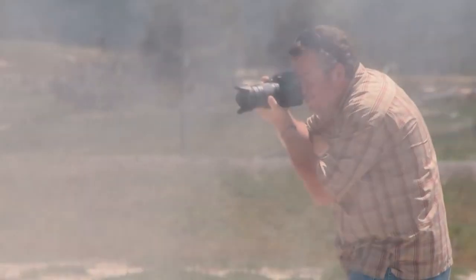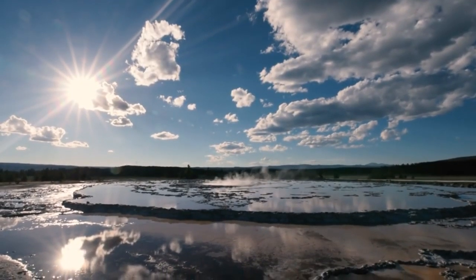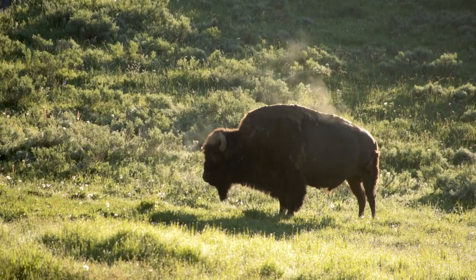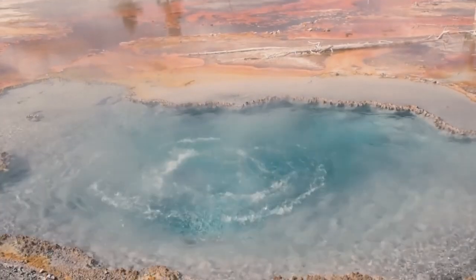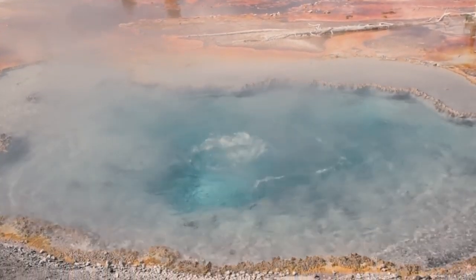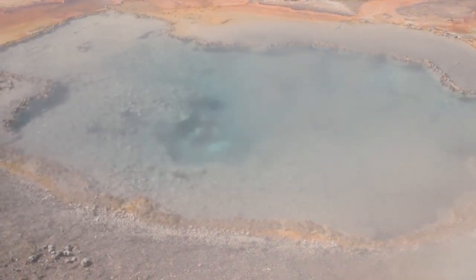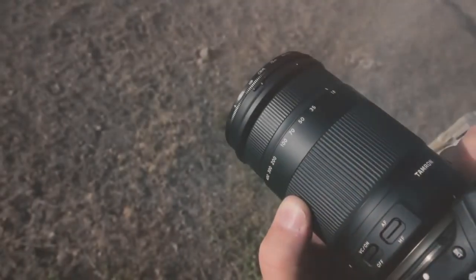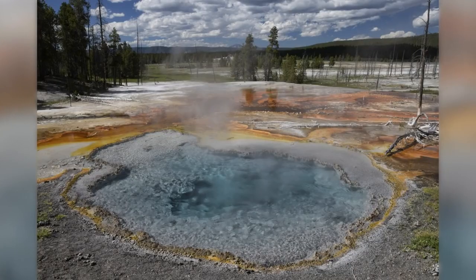I love national parks, and Yellowstone has some of the most unique and exciting landscapes in the nation. The combination of wildlife and seismic activity make this place otherworldly. Here at the fire hole, the waters are almost boiling, creating a tremendous amount of steam. So it's a good thing this lens has moisture-resistant construction.